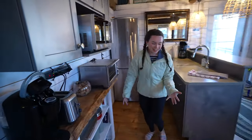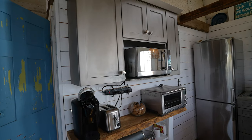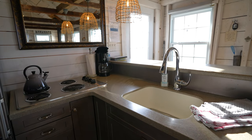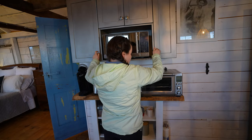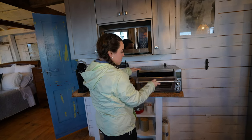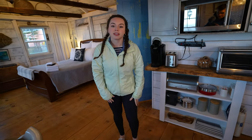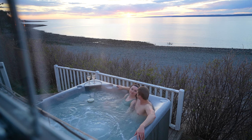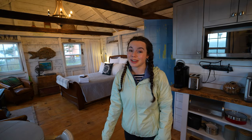It's a full kitchen too. So you can cook, and a big fridge and freezer. All of your dishes and everything are in here. A little stove there, coffee maker, toaster, everything that you need. And we have our own private deck as well as a hot tub too that we're going to be enjoying while we're here as well.